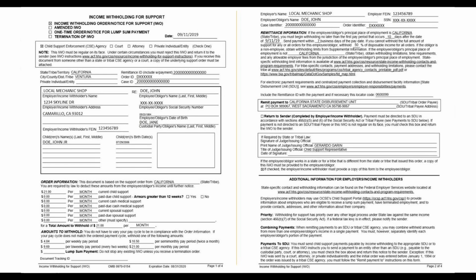This is what the income withholding order actually looks like. You'll see at the top of the screen on the left-hand side, it identifies itself by calling it an income withholding order. So you know that it's asking you to garnish your employee's wages and send in a certain amount of money to the California State Disbursement Unit.